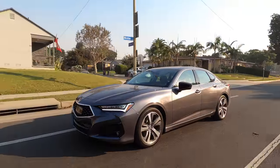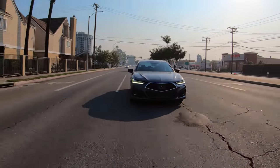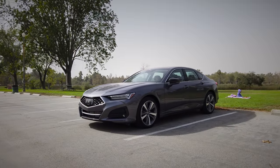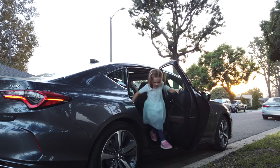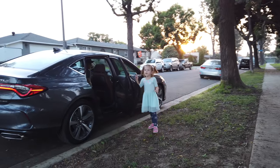Hey, you've got a family. What do you think? How friendly is this thing? Yeah, you have at least one family that I know of. One thing that the TLX has over most of the SUVs we drive, and there are a lot of SUVs these days, is that it's so low, it's extremely easy for our daughter to get in. However, the doors don't open nearly as wide as I would like, so if we were putting a child seat in, perhaps a rear-facing child seat, that might be a little bit of a challenge.